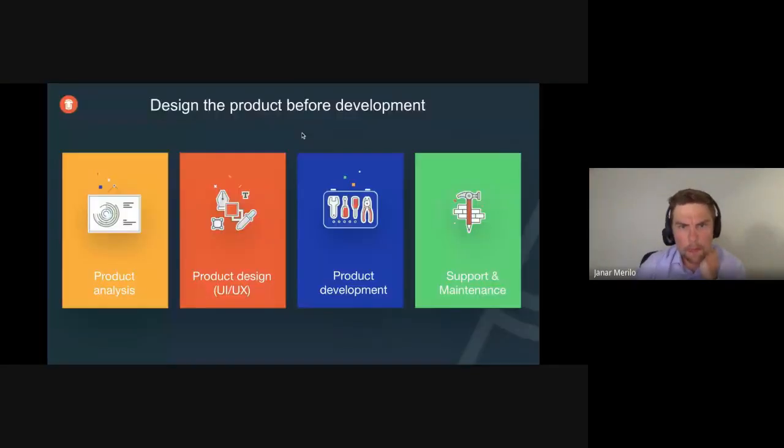And then the second point. The first is that analysis is super important. The second is that design is also super important, which means designing the product before development. We even have an internal system where we don't give out fixed development quotes, especially when UI is involved, unless there is full product design done.